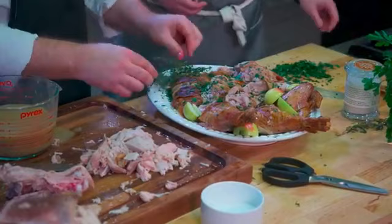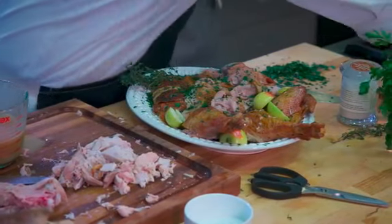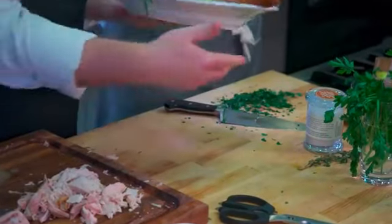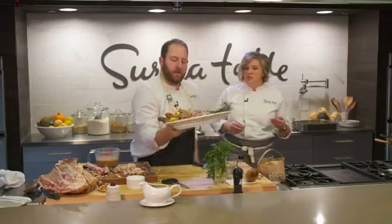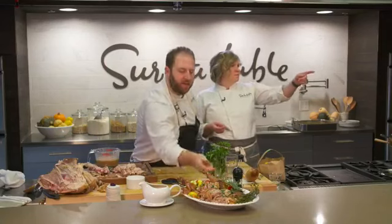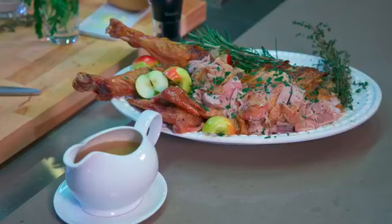You don't want to go too herby. I don't know, is this getting too 80s? No, that looks nice. No, that's beautiful. You could do some lemon wedges because, again, we had lemon in our roasting pan with this. Yes, this looks awesome.